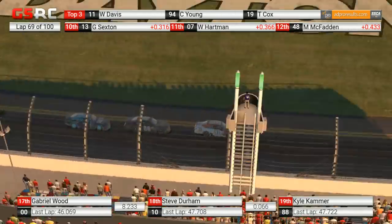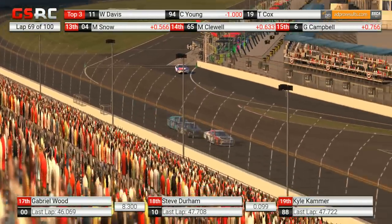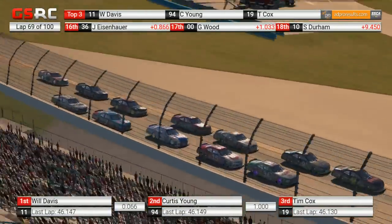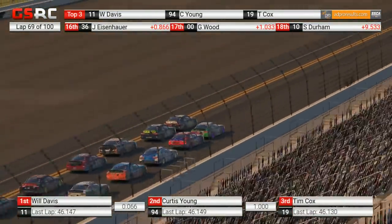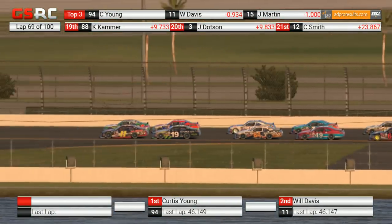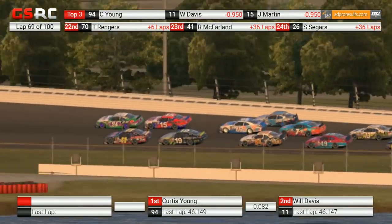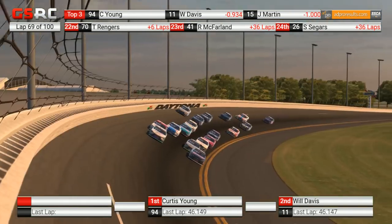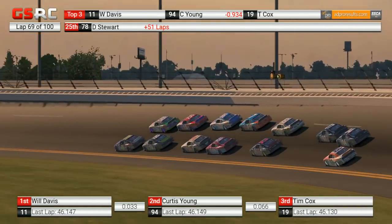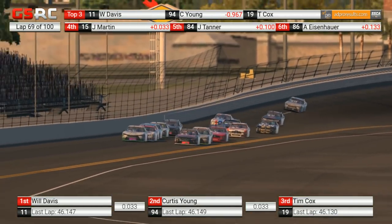Yeah, I've always feared losing too much touch with the lead group. And I'll tell you what, I'm afraid Steve's kind of fallen into that. He doesn't have a lot of help here behind him with Kyle Cameron and Jeff Dotson. Both cars have just a little bit of damage on them. I think it's maybe not Dotson so much as Cameron. Cameron's got some damage. It's Dotson that doesn't have any on his. But again, it's three cars, Soup. That pack up there is huge.